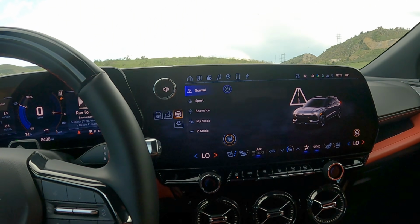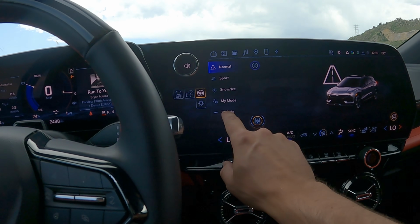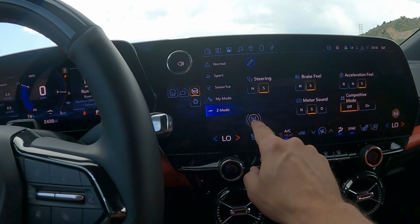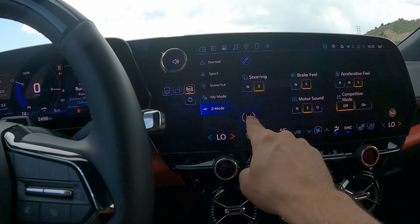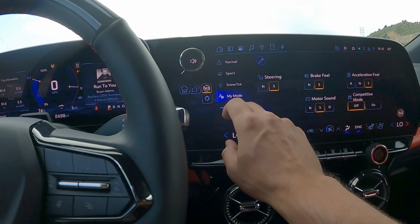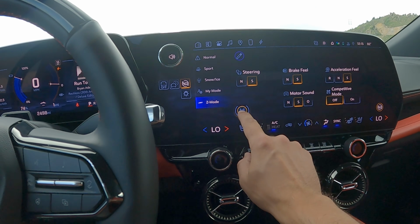You can go into drive modes. Here we have normal, sport, snow, ice, my mode, or Z mode, which actually gives you I think 100 extra horsepower and 200 extra pound-feet of torque when you turn that on. And did you hear that noise? It sounds very, very cool when you turn that on. Now let's see if we can turn it back off. Listen to this.